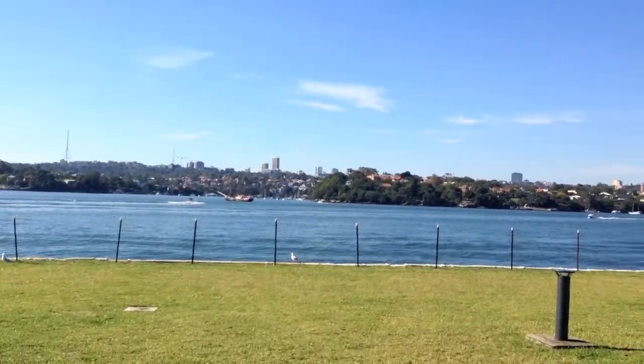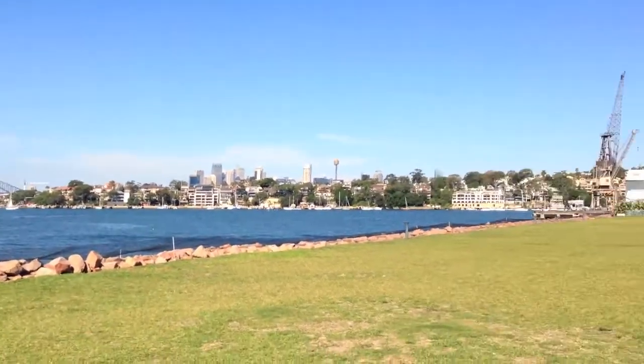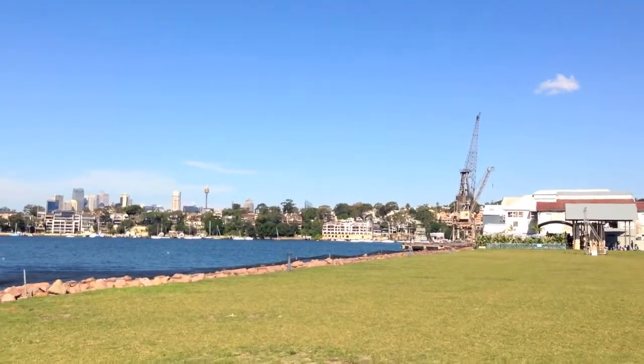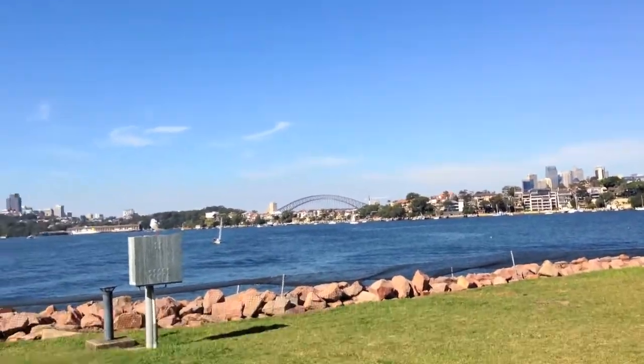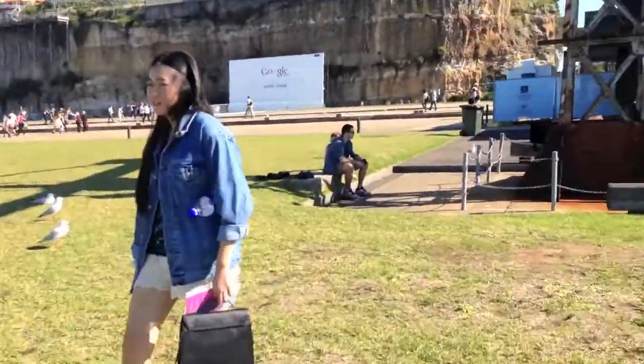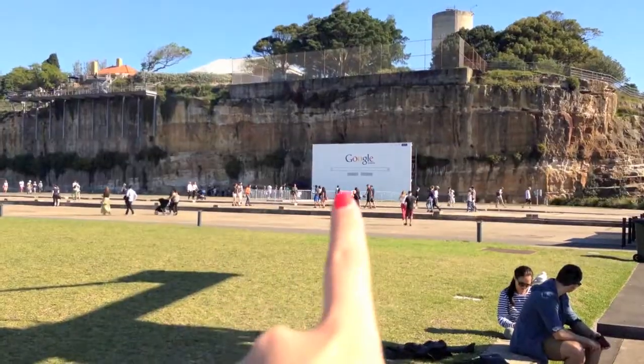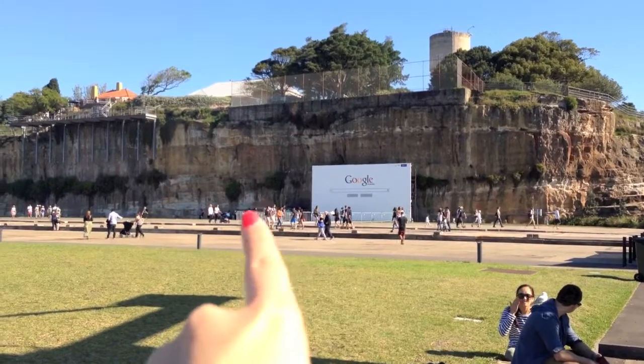Guys, don't pick up your phone. Anyways, look at this spectacular view of the Sydney Harbour Bridge, and then we've got the Centre Point Tower, and we should take some Polaroids. Polaroid! Okay. Can't see if you can see her, but she's over there.